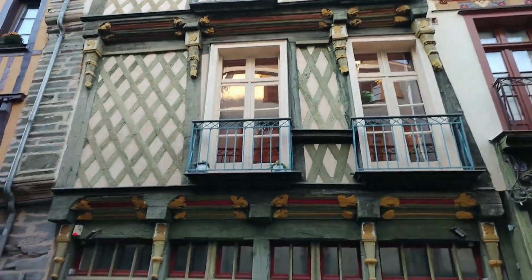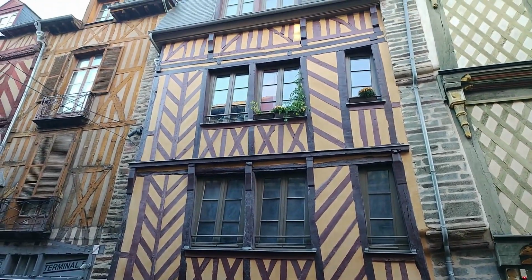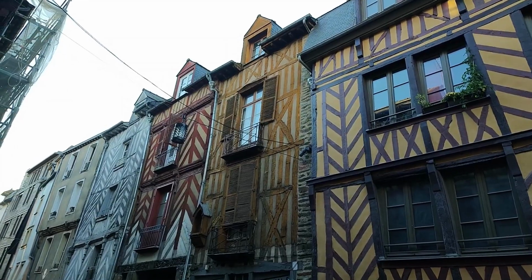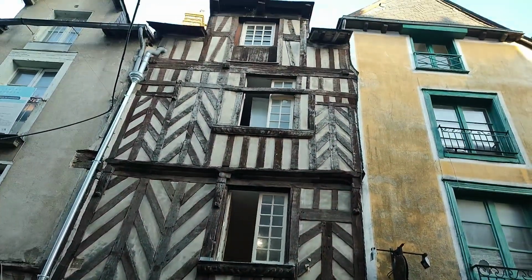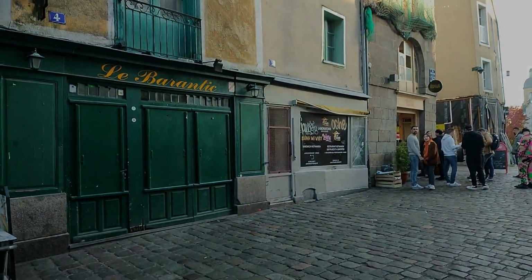More old buildings. These old buildings are very different. Definitely not so well cared for buildings.